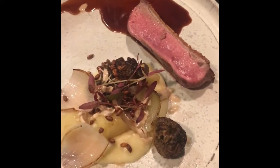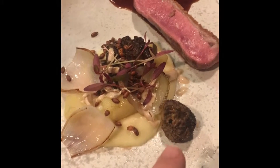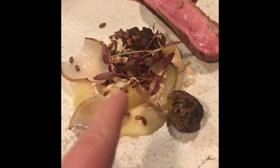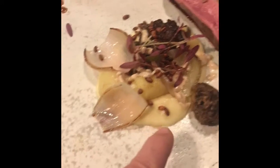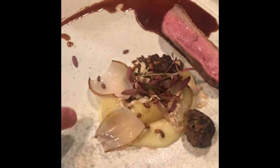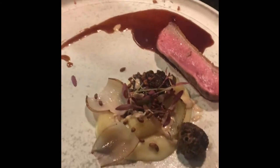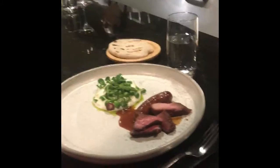Mine's duck belly with mushroom. And there's foie gras there and parsnips, and there's like a parsnip like mush underneath. That's there. Parsley. It's a parsley puree. Oh, puree. Puree, thank you. That's the right word. Yeah. Mush is my favorite. Mush.